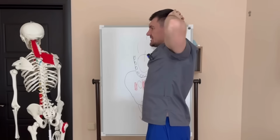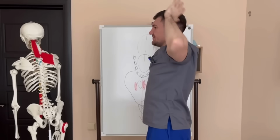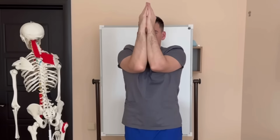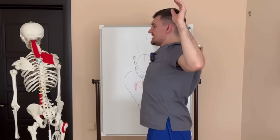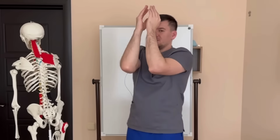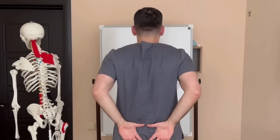Forward we did, back, forward, back. In this position, it's also better to make the full range of movements. Here, the hands are joined in front, the shoulder blades behind. The hands were moved back. That's how you stroll around.